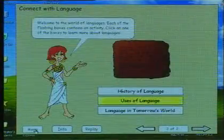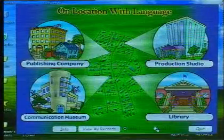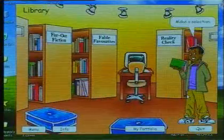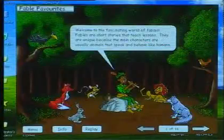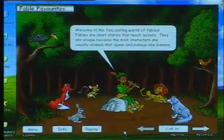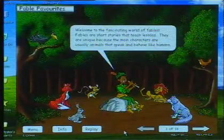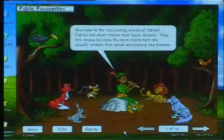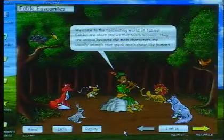Right, let's go out and we're going to go to level 2 now. And we're going to the library. Let's have a look at the Fable Favorites. Welcome to the fascinating world of fables. Fables are short stories that teach lessons. They are unique because the main characters are usually animals that speak and behave like humans.